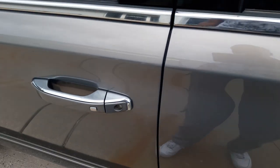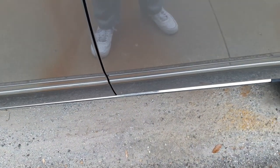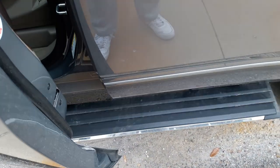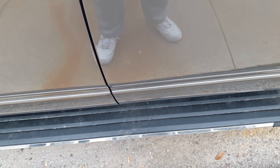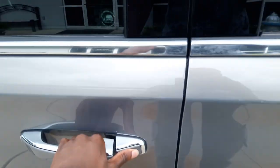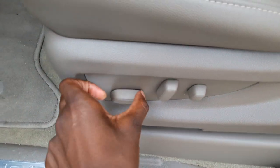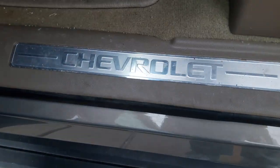Color of the exterior is kind of a grayish color. You also have automatic deploying running boards as well. With beige leather interior, power driver seat, power recline, power lumbar.